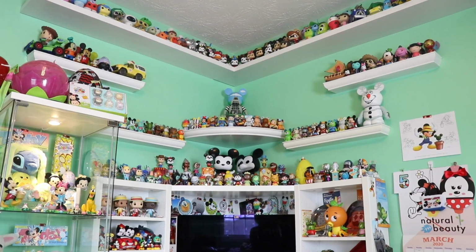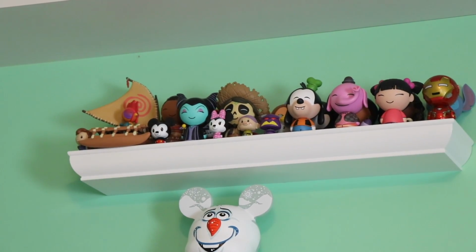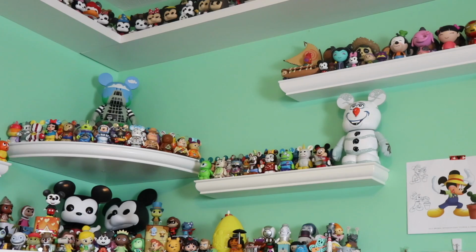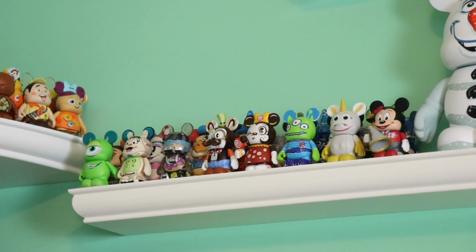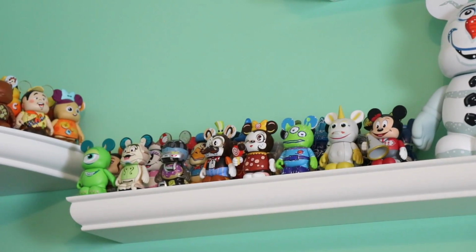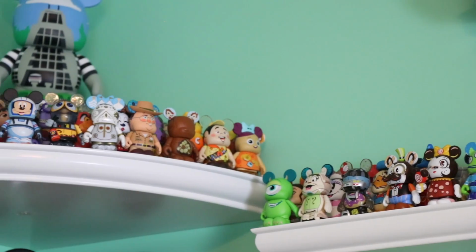We're going to head back up for just one more minute here. That other top shelf on this side contains some of the Disney dwarves. And on the shelves below that, we have my Vinylmations. Trying to keep the color schemes all the same, I added all of my spring type characters and characters that had green in them just to help tie everything together.